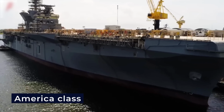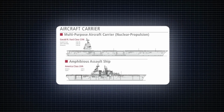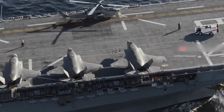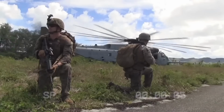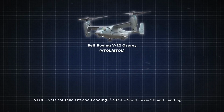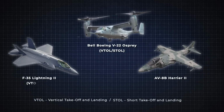This America class, also known as the world's largest amphibious assault ship, is close in overall dimensions to the size of an aircraft carrier. The main purpose of these types of ships is to land a Marine Expeditionary Unit on shore using a group of Bell Boeing V-22 Ospreys with VTOL and STOL capabilities, supported by the AV-8B Harrier II, the latest F-35 Lightning II VTOL STOL fighters, or attack helicopters.